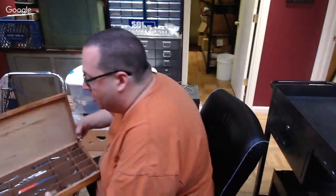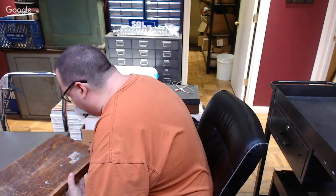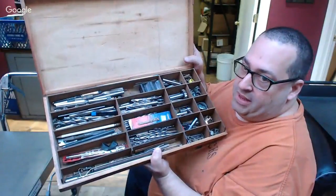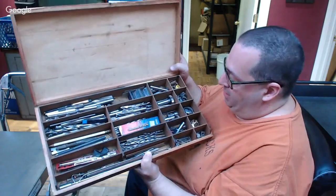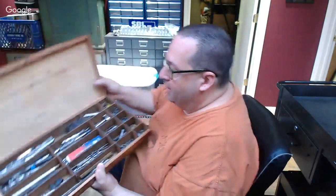Looks like there was a label on it, but I can't read it. It is some type of toolbox of some sort, but the label's too far gone. Okay. But it has a lot of drill bits. There's a bunch of end mills, keyway cutters, some countersinks. All in all, oh, and some V blocks at the top there.